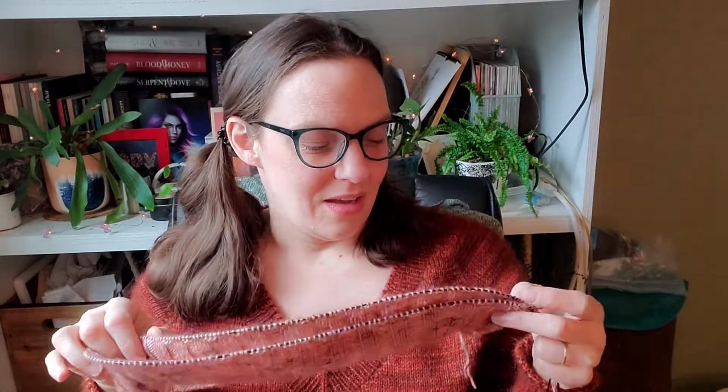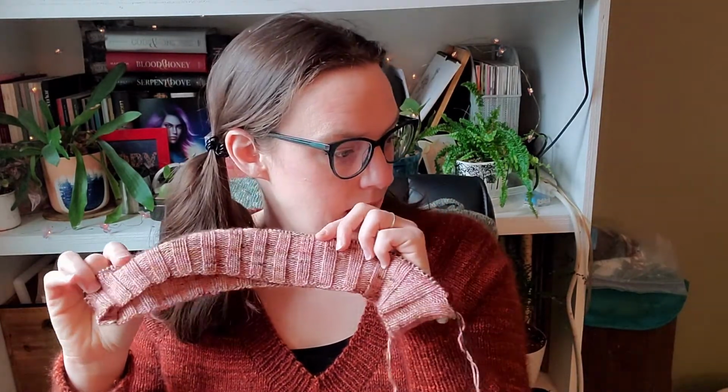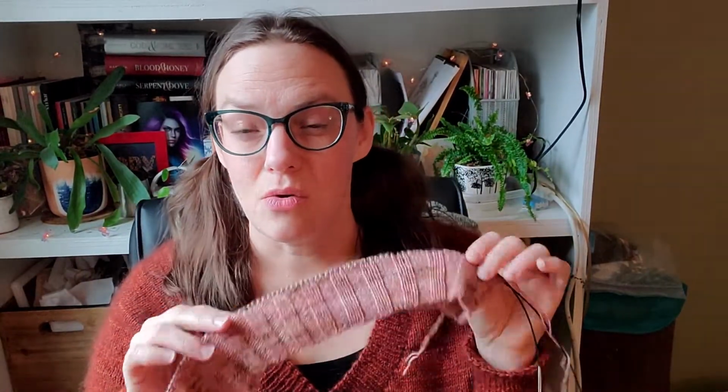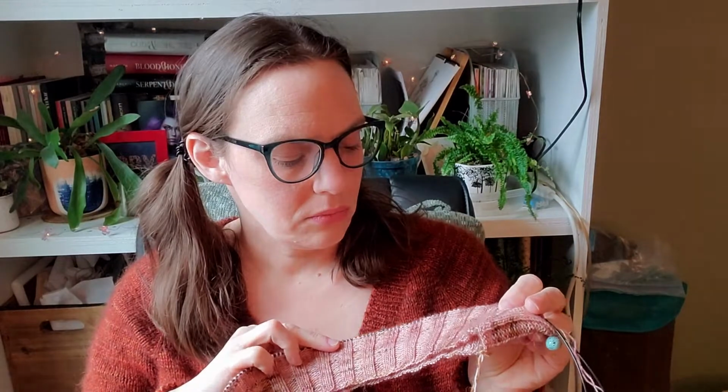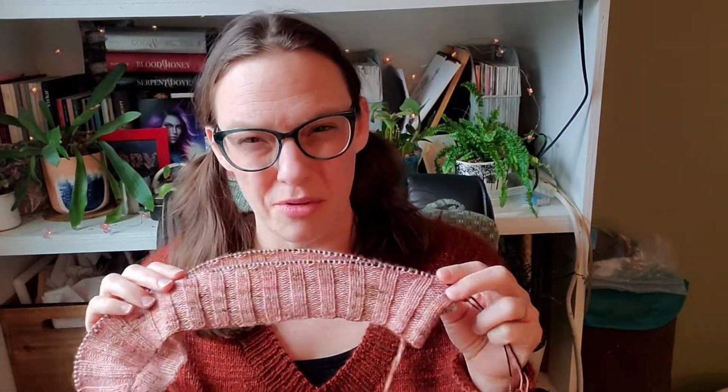It's great. So the yarn I'm using is Wool and Vine yarns in the Nouveau base. This is the Courtesan colorway. I've had this in my stash for a really long time, I think a couple of years.